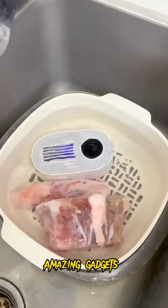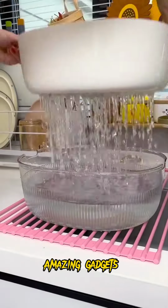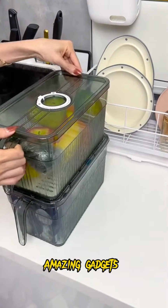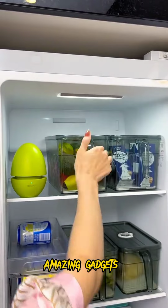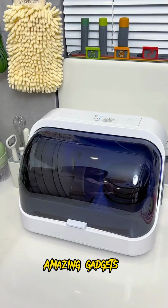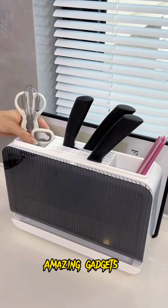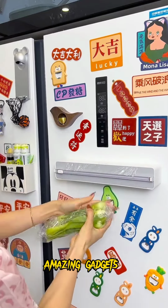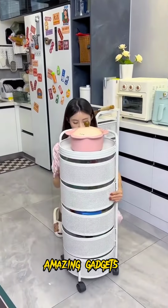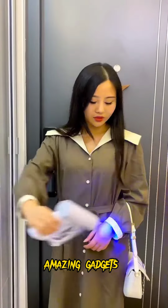And we've got this small shelf you can use for sandals. We've got this tool you can use for defrosting meat. We've got these boxes you can use in the fridge to organize your stuff. And we've got this dishwasher. It's really cool. We've got this box you can use for cutters and cutting boards. We've got this tool you can use for covering food.